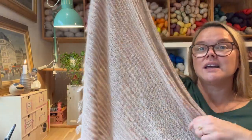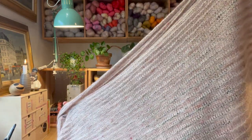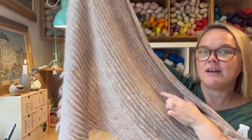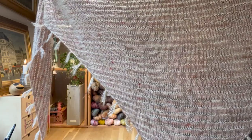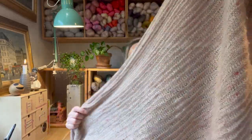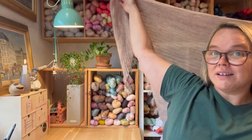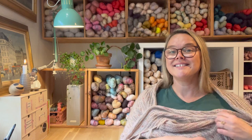The fabric is so gorgeously thin, and it's almost, I don't know the right word for that. First of all, it's so soft. And because you have the two rows of silk mohair on its own, every 5 and 6 rows is mohair, it gives us this light, airy fabric. And it's still so big that you can use this as a shawl, and the tails will be long.